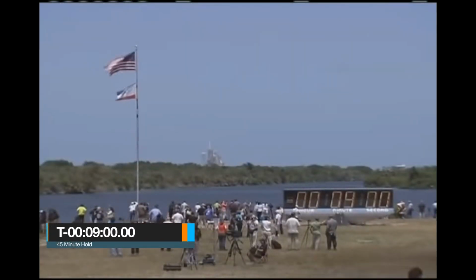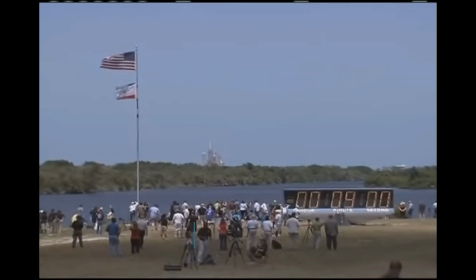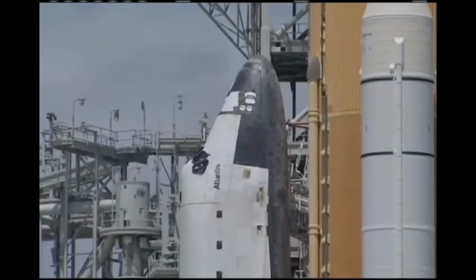T-9 minutes and holding. At 9 minutes, the clock enters a 45-minute hold. At the end of this hold, the NASA test director performs a launch readiness poll of the shuttle launch team. If everyone is in agreement, the countdown resumes.